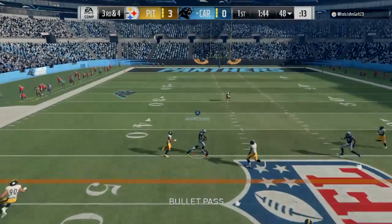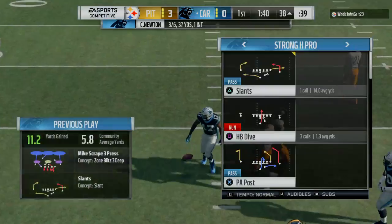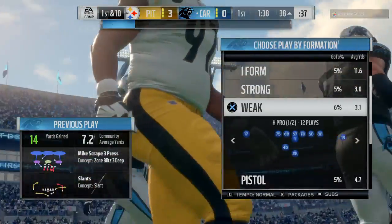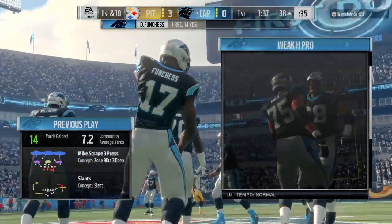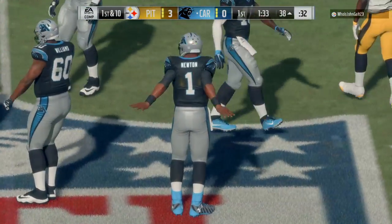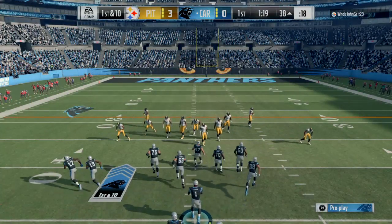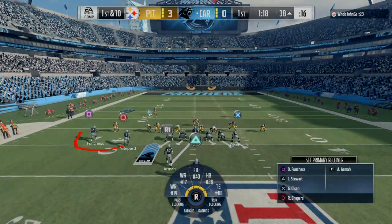Throwing again is Newton. And he gets it to Funchess, complete. And he's going to have the 1st down at about the 38. Newton finding Funchess for the Panther 1st down. And no matter your experience level as a quarterback, you throw an interception on that first drive, maybe a little shaken up. Nice response there to get their first down.